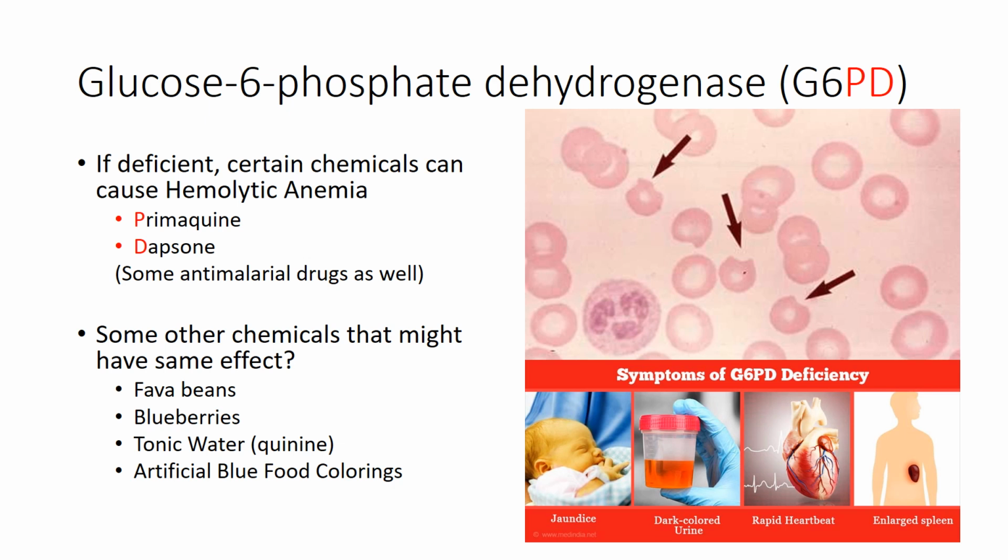And we probably aren't going to be talking about antimalarials this year, but there are some antimalarials that do cause the same problem. For this class, just know the primaquine and dapsone. And if it's deficient, if that enzyme is deficient in a person's blood, these drugs can actually cause hemolytic anemia. And what's interesting is that there are other chemicals and foods that can have the same effect in somebody who is G6PD deficient. And those include fava beans, blueberries, tonic water, which contains quinine, which is one of those drugs that we use to treat malaria, and artificial blue food colorings.